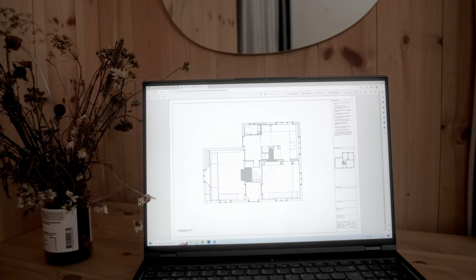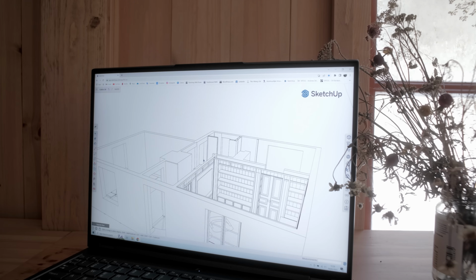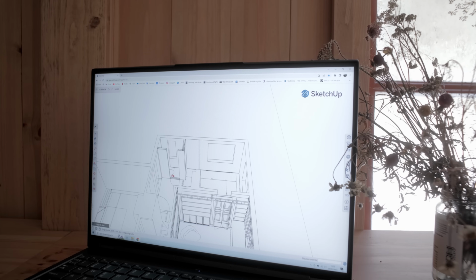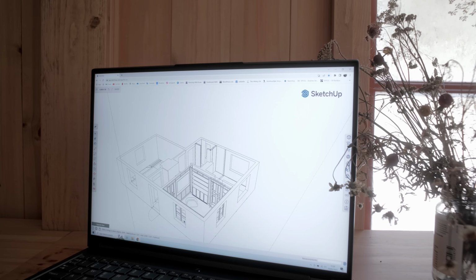Let's have a look at the overall plan first, just to go through the entire concept again. I even created a 3D version of the space, which is so cool to see. This is the front entrance. And this is the back entrance, which I was just working on. I never did a 3D for the entrance area and the kitchen. But this is what we are looking at right now.